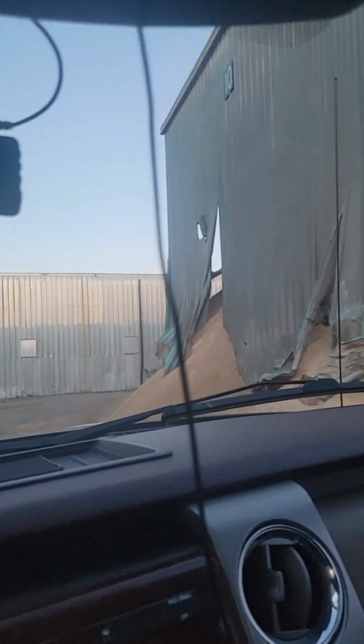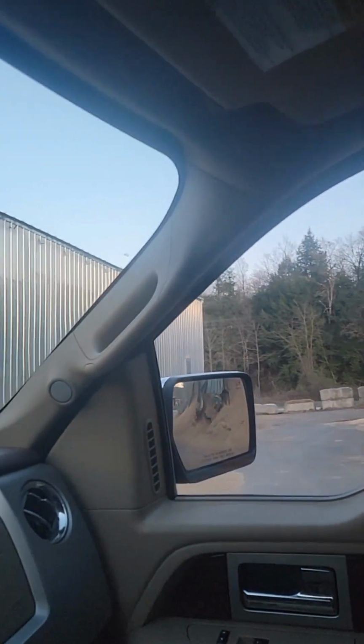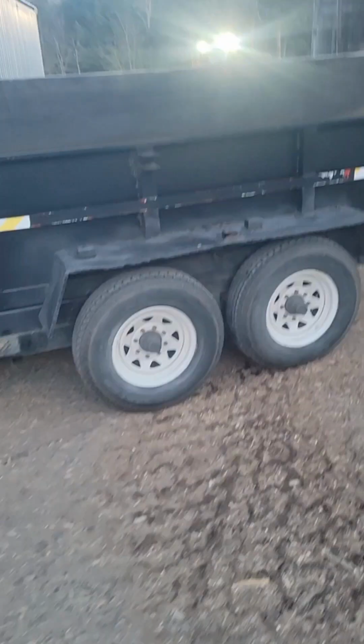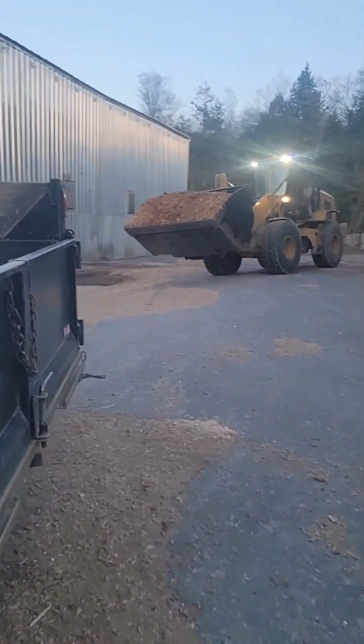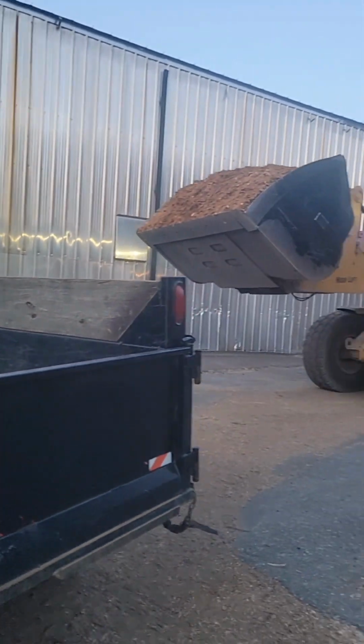So today it's going to be free of charge, so I'm going to tell him, load me up, man. He's over there with the cat right now getting a load. I'm going to park, turn sharp here, and keep the trailer visible for him. Maybe he can dump it in there. It's a pretty big loader. Here she comes. That's probably 6 yard on there. We got a little bit of dirt in there, nothing to worry about.